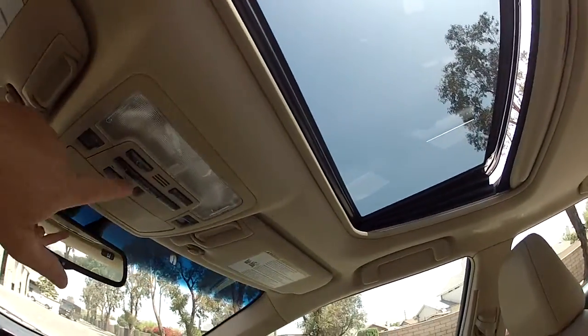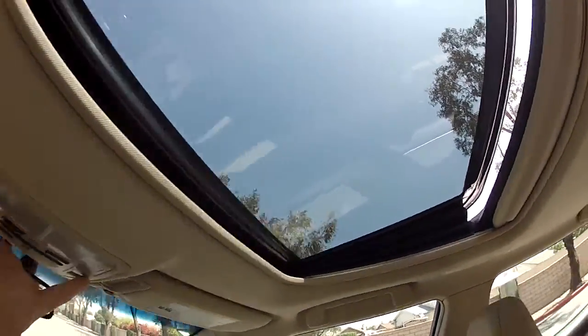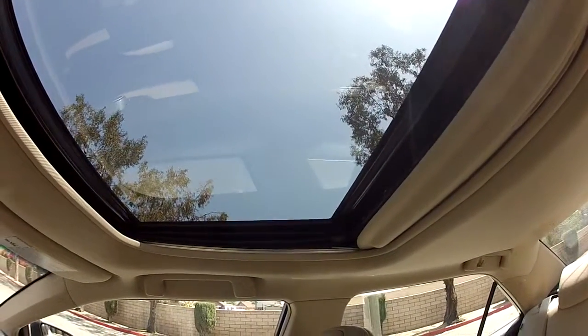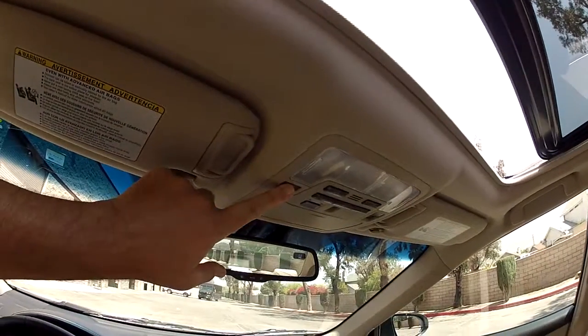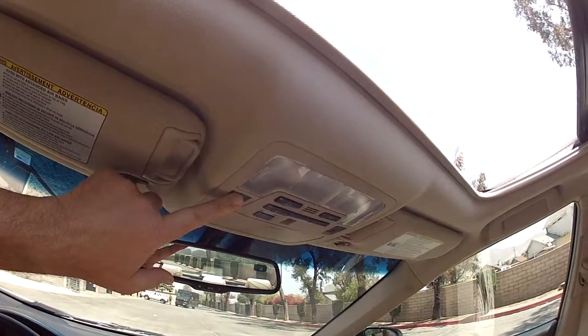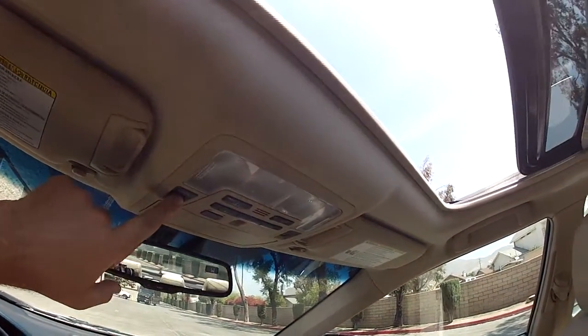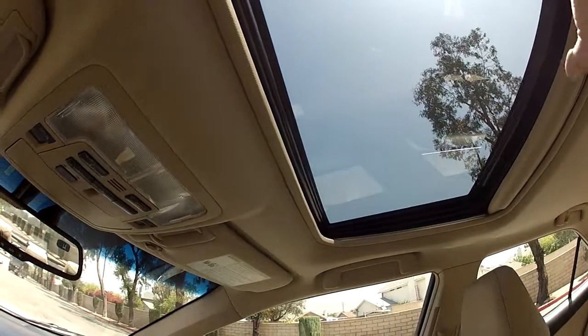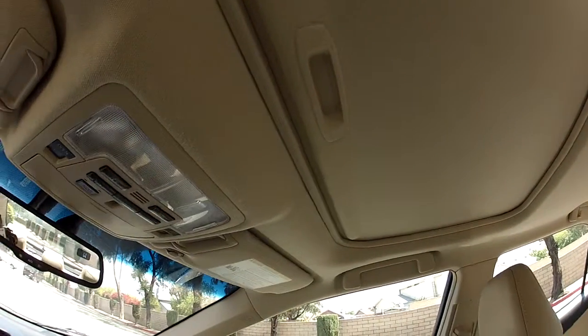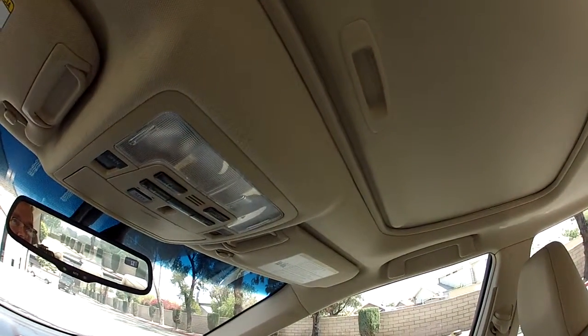Starting with the tilt and slide power moonroof. It's popped up right now. We can close it or we can open it. We got the little switches on the overhead to open or close it. And then that works flawlessly, as you saw. We have a sunshade if you don't want to have sun glaring on you in a given day.